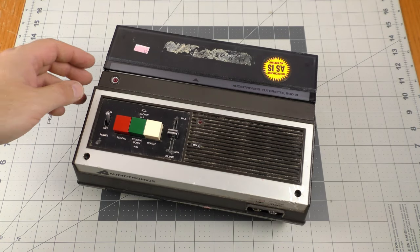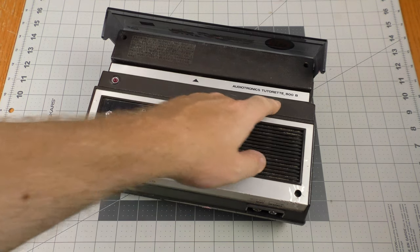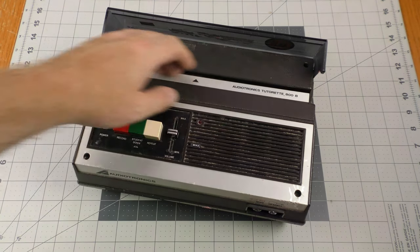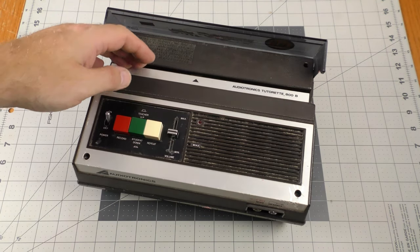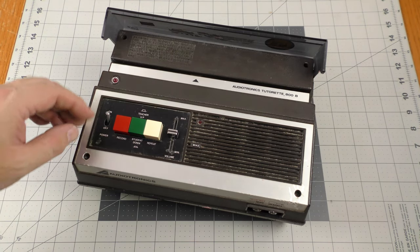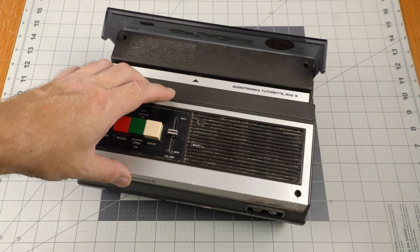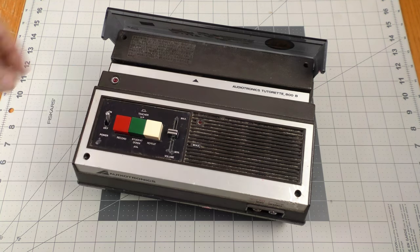Here's an interesting looking Goodwill item. This is an Audiotronics Tutorette. It used cards with magnetic strips to play back little pieces of information that were on the cards. I don't even know if this works yet. I'll be testing this out in a future edition of Risky Thrifting.